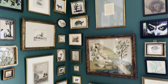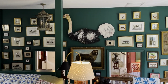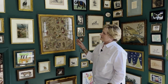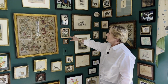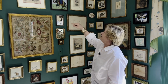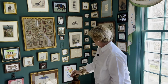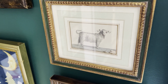There was a couple up in Manchester, Vermont, who had a lot of these prints, and they probably are just from books, but everything's been added to it since. You know, this needlework. This is one of Apple Bartlett's little decoupage. That's from a dealer in London. People have given me these things over the years. This is a little drawing by a cousin of mine. So I just collect them. Things that I love, anything to do with animals.